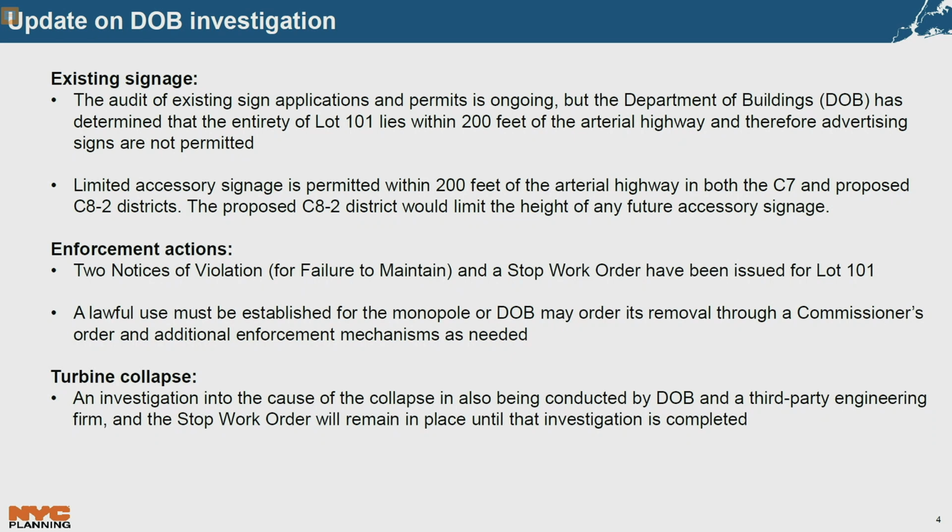And there have been a few, and I will mention also along with that, that it is unlikely that the signage that is on site today would be grandfathered considering these rules. There's been a few enforcement actions taken to date by the Department of Buildings as well following the turbine collapse.